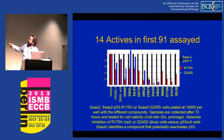So some of these are very weak actives, but others, for example, this one or this one, are actually doing very well. And I should mention that G245S has not been tested for these four. It's not that they're zero.